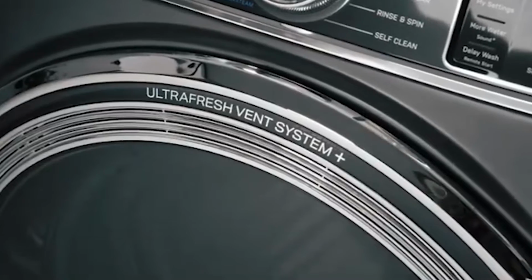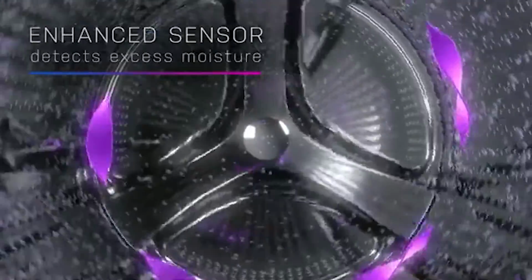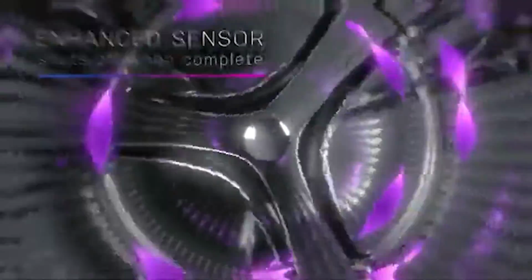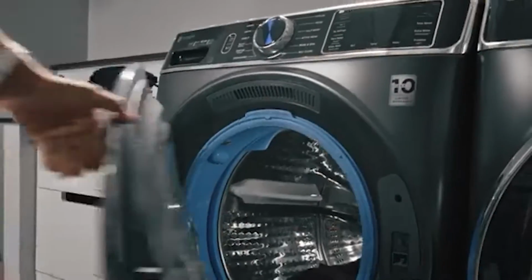The only one I'd say that has some differentiation there would be GE. In their front load models, they have the Microban. Not in all the washing machines, but in the models that have that feature, they've put it in the washer hoses, the gaskets, and the dispenser, anywhere that might build up moisture or water, to help resist the buildup of water and odors. A cool spin they put on that. And how do you know if it's there? It's blue, right? Correct, it's blue. Look at your machine; generally it's labeled Microban.